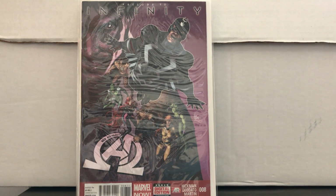I do want to read this Infinity storyline. Seems like it's kind of a cool story. Thanos tie-in, and obviously it was a mini series. But what I want to say about this is the hot book right now with the new Avengers movie, Black Order being in it. But I don't think this is their first appearance. Yes, 1-page cameo for sure.